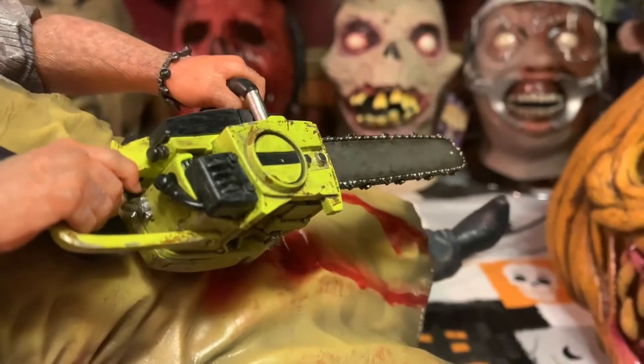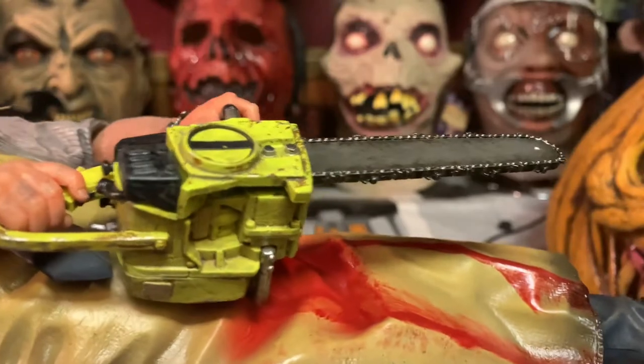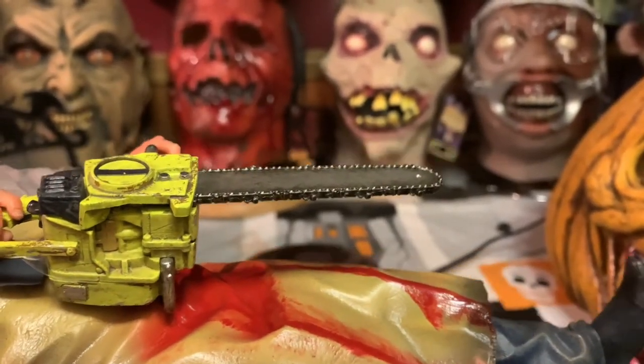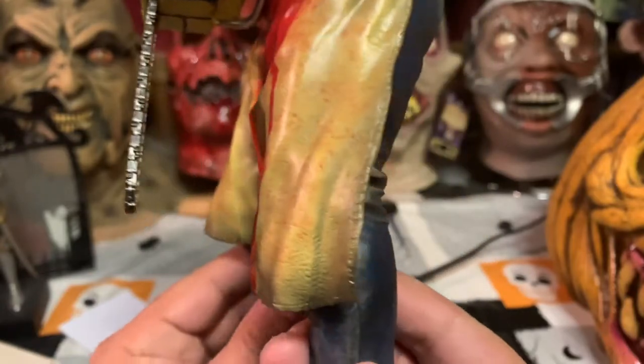Every little piece, bolt, paint. Yeah, they did amazing with this. And honestly, for the price, it's definitely worth it. I'm sorry guys, it's wobbling. I keep bumping his leg into my camera stand here. But yeah, absolutely beautiful. Look at that.